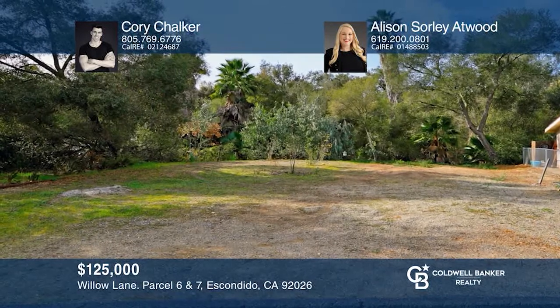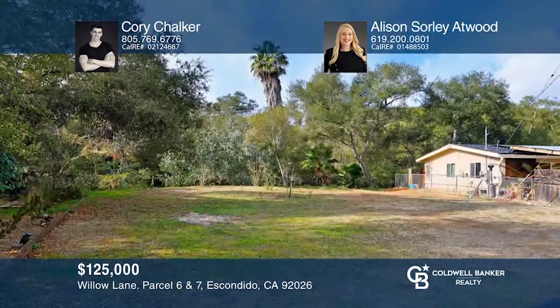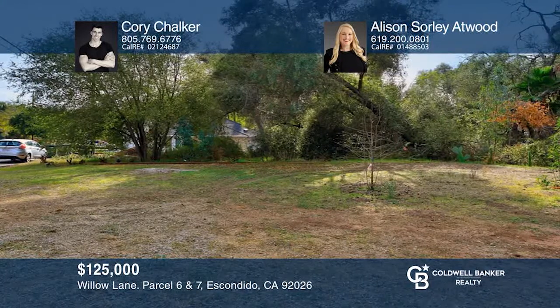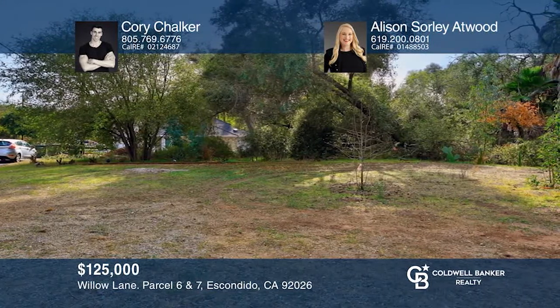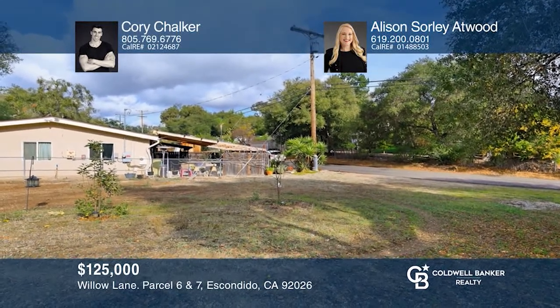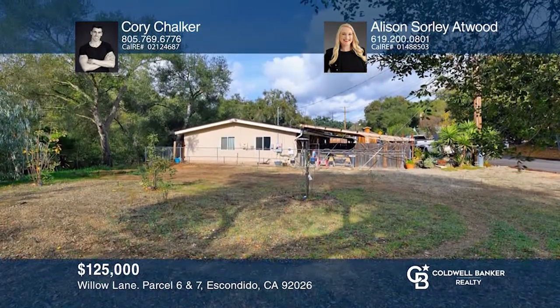Don't miss an amazing opportunity to build in an excellent location on two adjacent lots totaling roughly a quarter acre. These lots are mostly level and in a lovely residential neighborhood. The homes in this area feature septic systems. Enjoy easy access to water and power utilities, plus quick access to the freeway. Build the home you deserve by calling Corey Chalker and Allison Sorley Atwood today.